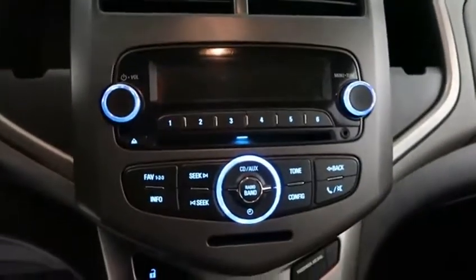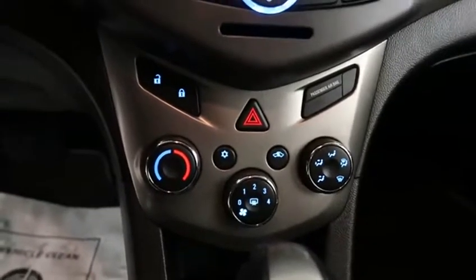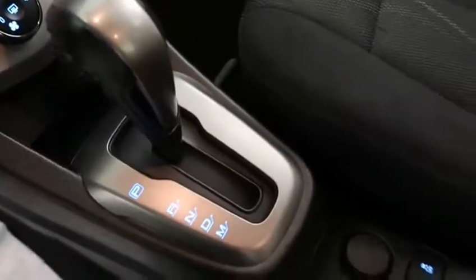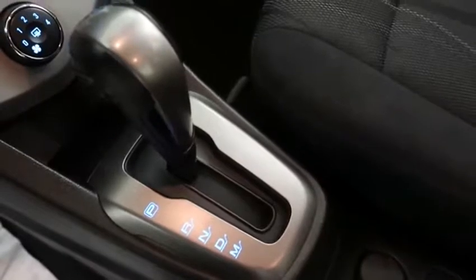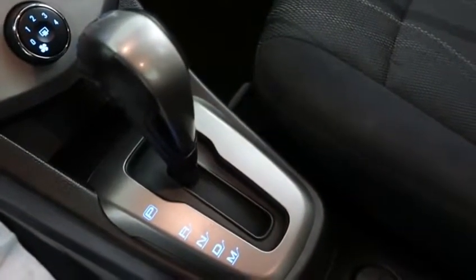And then coming to the interior, you've got a CD player along with an AM/FM radio. Underneath of that, you have your climate controls. This is a 6-speed automatic transmission. Your engine is a 1.8-liter 4-cylinder engine, which in highway mileage is going to get you around 35 miles per gallon. This is equipped with traction control.